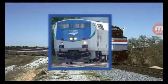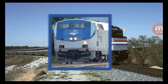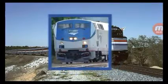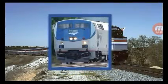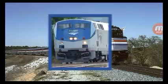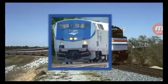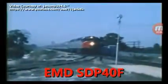Hello everyone, I'm Amtrak Guy 365 and welcome to the first edition of Engines of Amtrak. And this might be weird because I never do reviews on diesels. Over the years, this one actually did surprise me. Today the engine we are looking at lasted only 4 years and that's it.